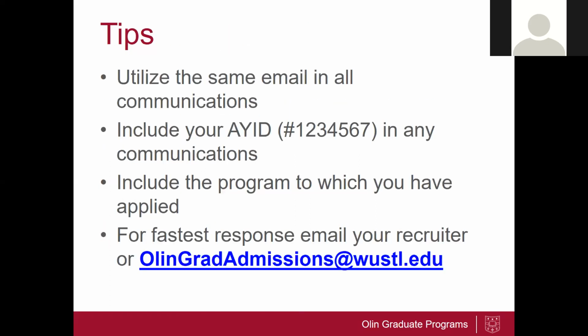Also, anytime you're communicating with our office, make sure you include your application ID number. It's a 7-digit number. Make sure you include that number and the program to which you are applying. This will help us get your application question to the right person. So again, use the same email address to email us, include your application ID, and tell us which program you're applying to. It's also a good idea if you can include your full name. So if you've been using a nickname, make sure you use your full name as it appears on your application. Again, that will allow us to basically triage your question as quickly as we can.